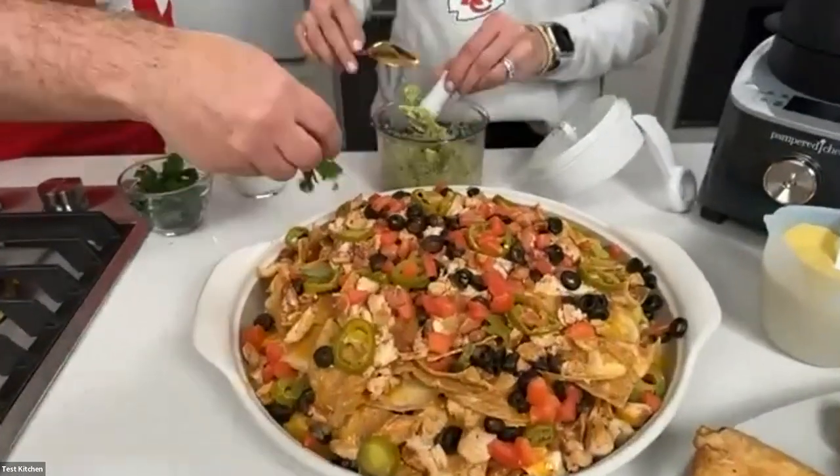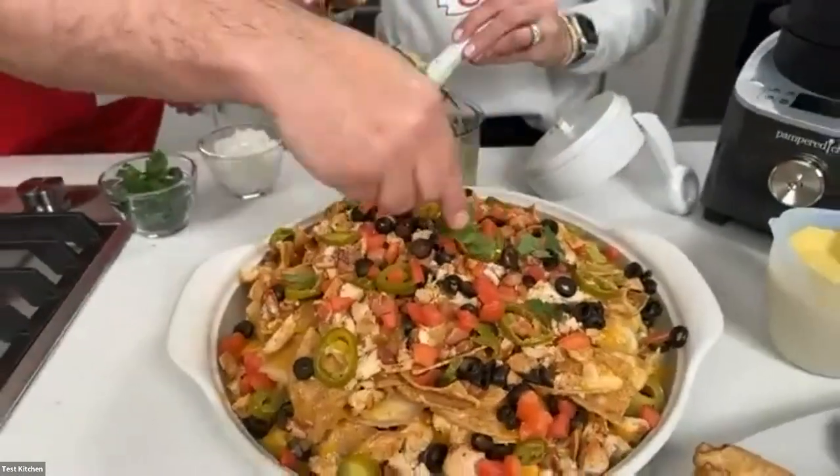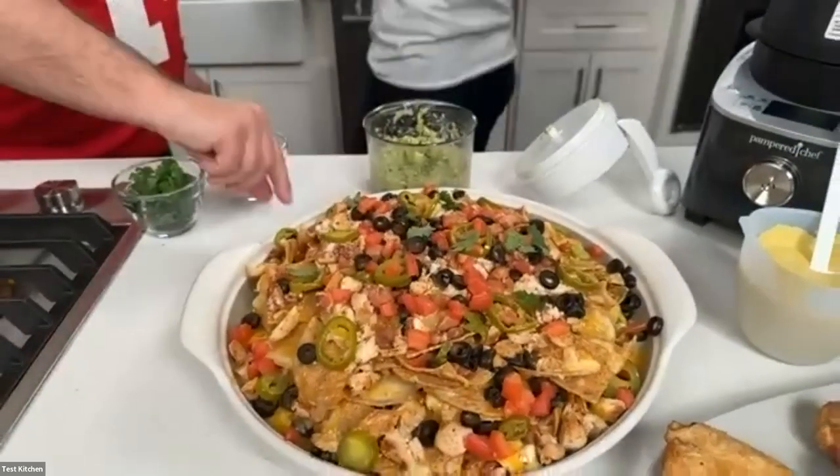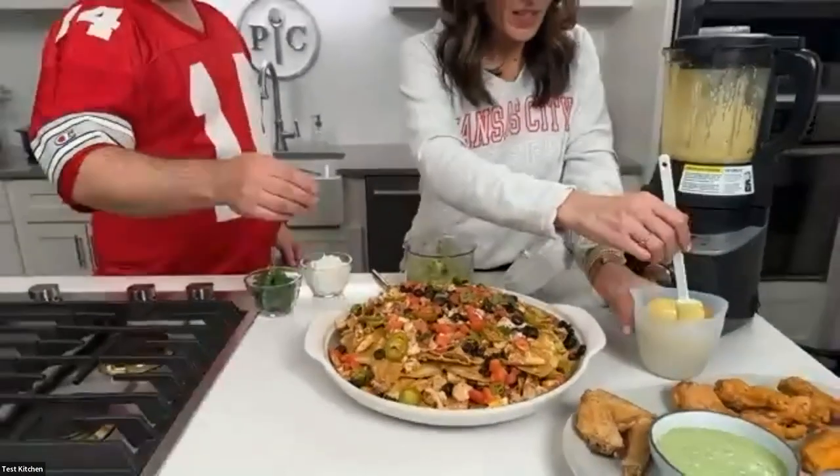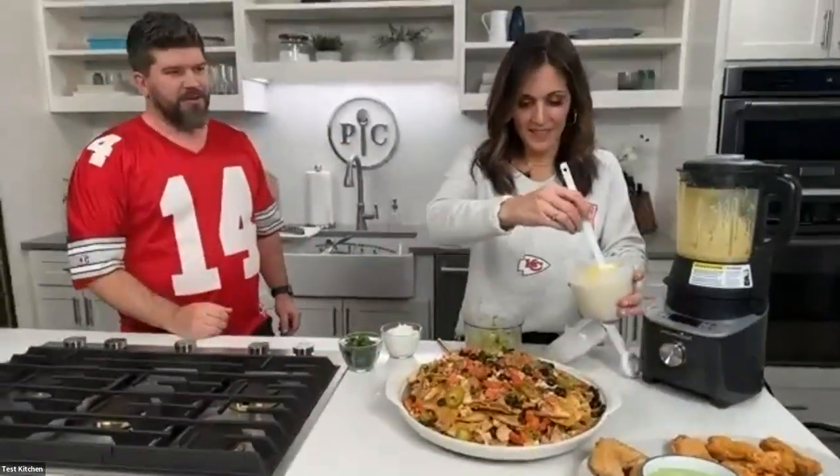Garnish it up a little bit? Yeah. Or do we want to put the sauce on first? What do you think? Why don't we do the cheese sauce? Let's do some cheese sauce too. Because, you know, there's not enough cheese on this already. We need to put a ton more because this is one of my favorites.